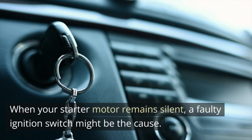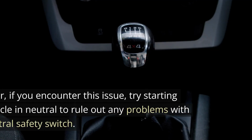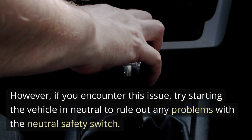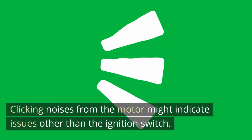4. Silent starter motor. When your starter motor remains silent, a faulty ignition switch might be the cause. However, if you encounter this issue, try starting the vehicle in neutral to rule out any problems with the neutral safety switch. Clicking noises from the motor might indicate issues other than the ignition switch.